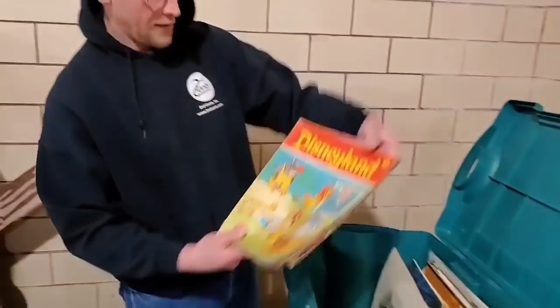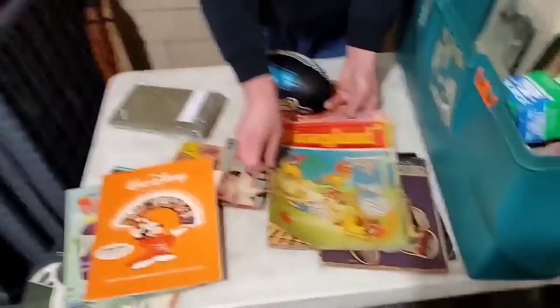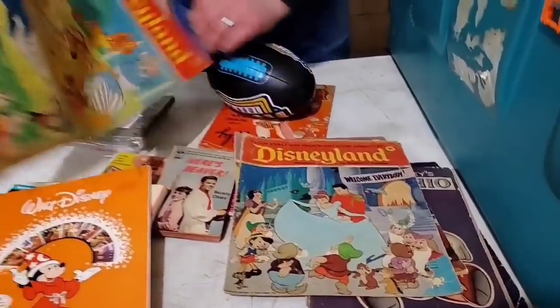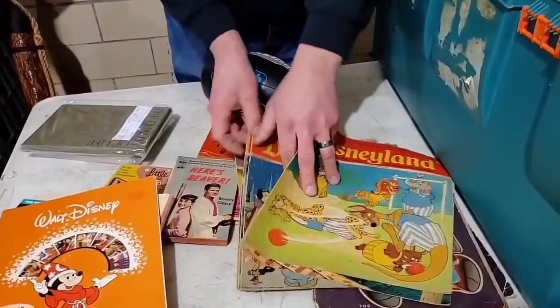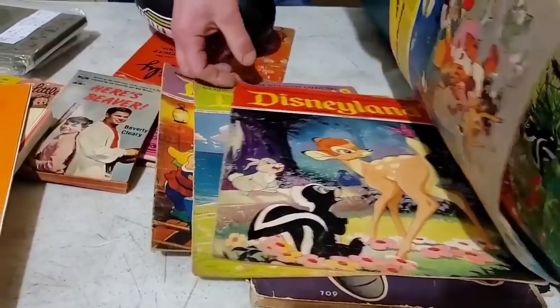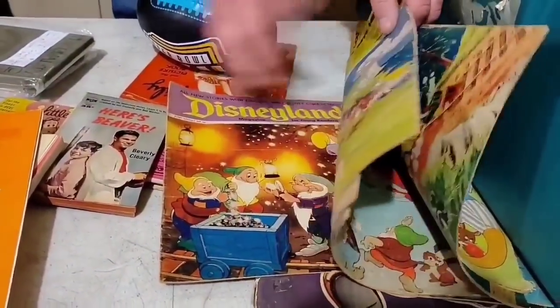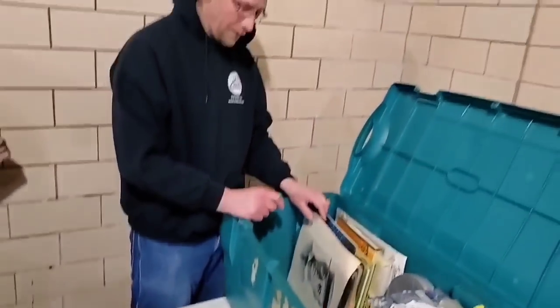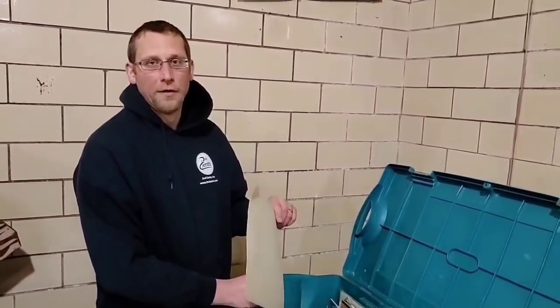Oh, look at this. Disneyland magazines. Whole bunch of here, Mike. You ever read Disneyland magazine? No, I haven't. Wow. I've been there. You don't know what you're missing. Yeah. You been to Disneyland or Disney World? The one in Florida. Okay, that's Disney World, Mike. Disney World. Yep, I have to correct myself.